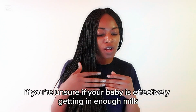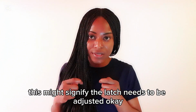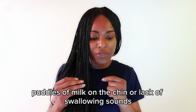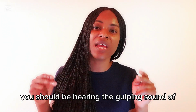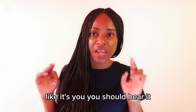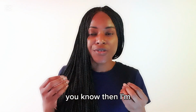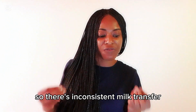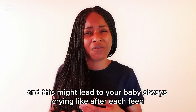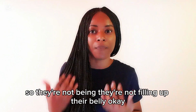Another sign to look out for is inconsistent milk transfer. If you're unsure whether your baby is effectively getting enough milk, this might signify the latch needs to be adjusted. Look for puddles of milk on the chin or a lack of swallowing sounds. When your baby is nursing, you should be hearing the gulping sound. That sound indicates the baby is getting enough milk. When you're not hearing that sound, then your baby is not getting enough milk. This might lead to your baby always crying after each feed, wanting to stay longer on the breast because they are not filling up their belly.